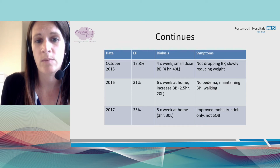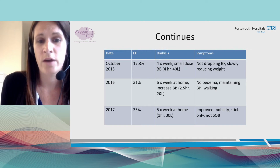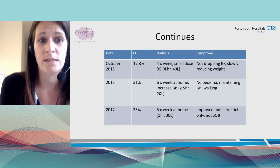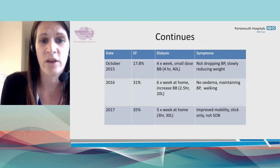We'd reintroduced her beta blocker, and she was actually walking with the aid of just a stick. She was doing really well on home therapy and feeling a lot better. Another year into therapy, we'd seen her ejection fraction stabilise, if not improve a little further.